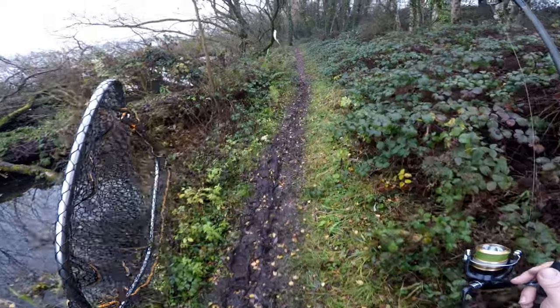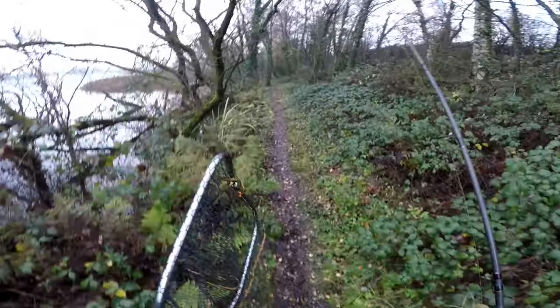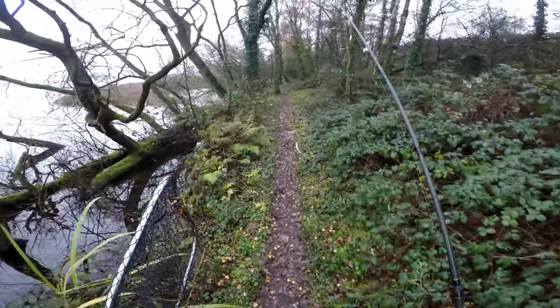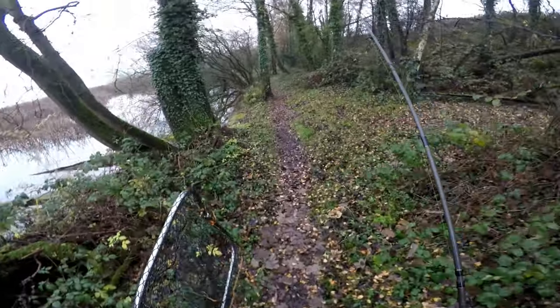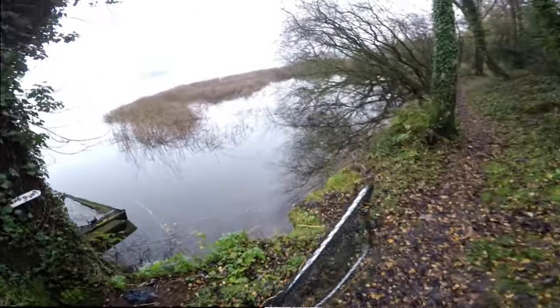There's quite a bit of water on here at the moment, and the banks are reflecting that. So, if I go arse over it, then it'll give you a little bit to laugh at.